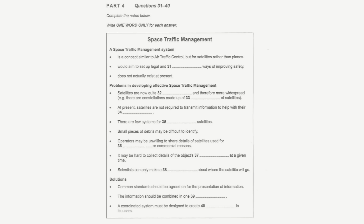So those are some of the problems that we're facing. Let's consider now some of the solutions that have been suggested. One key issue is the way in which information is dealt with. We need more information, but it also needs to be accessible at a global level.